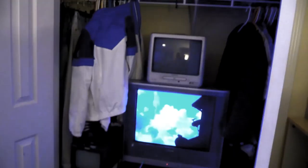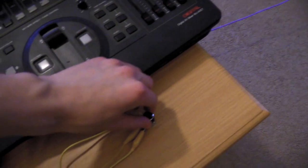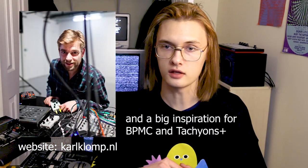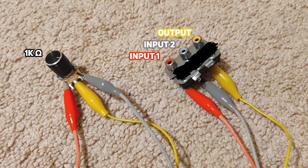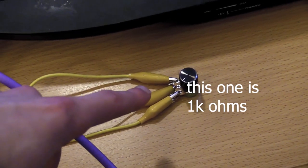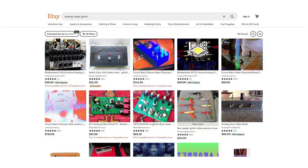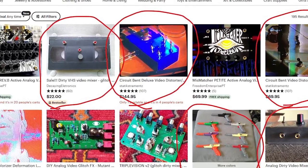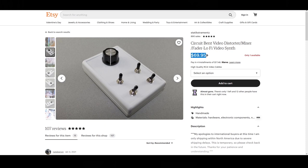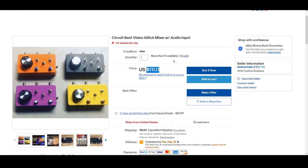In one of my previous videos, I showed the world's most basic video glitch circuit, which is so amazingly simple. It's called Dirty Video Mixing, which was coined by Carl Klomp, one of the OG video benders, and it's literally just taking a single potentiometer, usually like 1k ohms, and turning it back and forth in between two video signals. You might find on Etsy or even eBay single knob dirty mixers inside enclosures, sometimes going for as much as $70 or even $100.